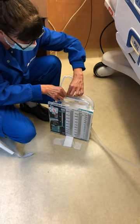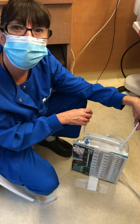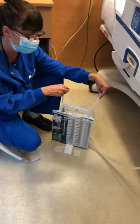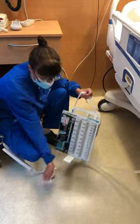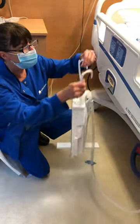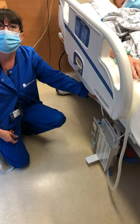Additionally, there are hangers on the chest tube right here. So if a patient does need to get a chest x-ray and needs to travel down to the department to get the chest x-ray, you can hang this on the side of a stretcher or on the side of the bed frame for the patient to travel.